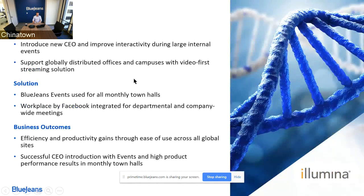And then we'll end on Illumina here. So not too long ago, Illumina announced a new CEO. And the CEO said specifically, hey, I would love to communicate with the entire employee base, but I also want every one of those endpoints and sites to be able to participate, communicate, and interact.